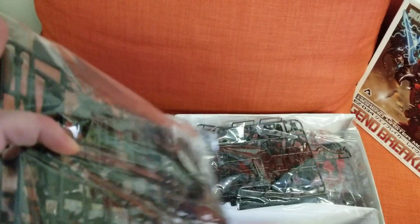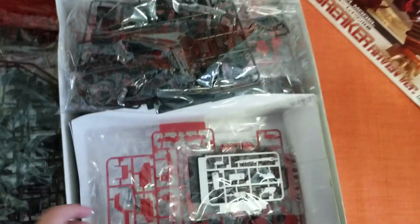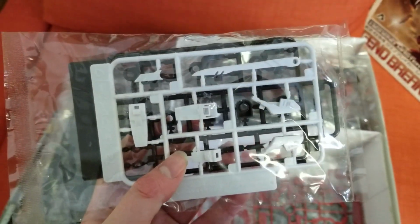Now, the problem with the Geno, the original one, is that they didn't really fix it when it came to making the Geno Raven version. That's white.